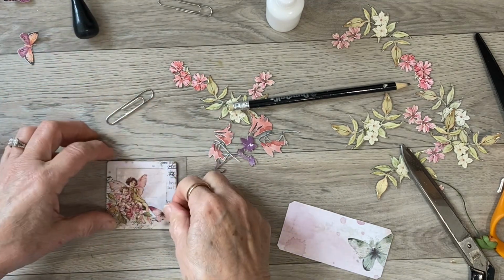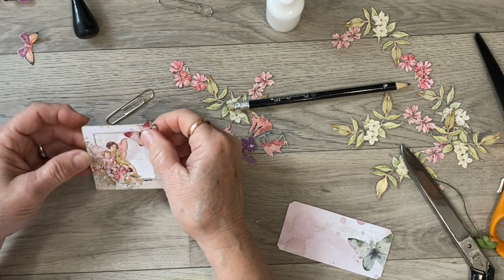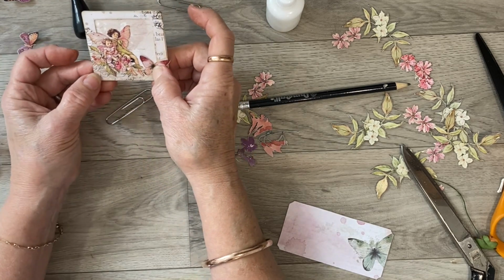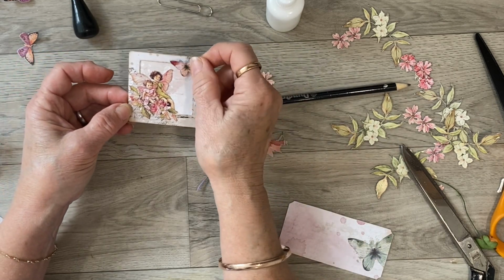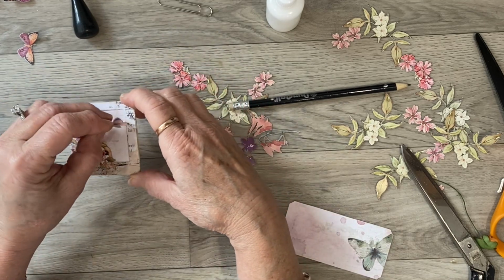Where do we want a little butterfly? Down here. Or up in this corner. Oh, doesn't want to go up in that corner. It wants to go down in that corner.